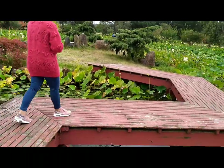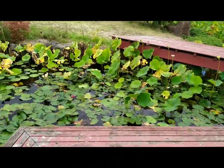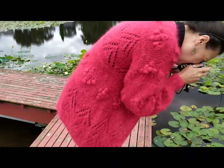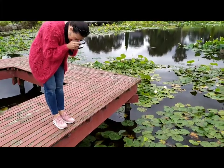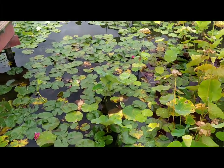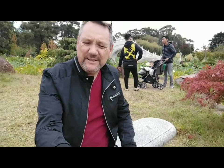Beautiful little boardwalk around the pond. Just beautiful. Surrounded by the beautiful lilies. So just another spot here. This is in the middle of the pond, that little area. So we've got a seat and yeah, you can just look over the grounds. So beautiful, peaceful.